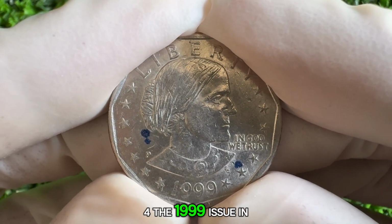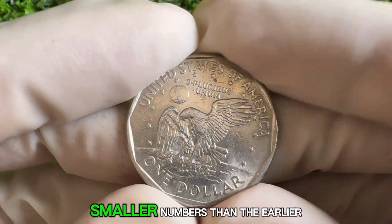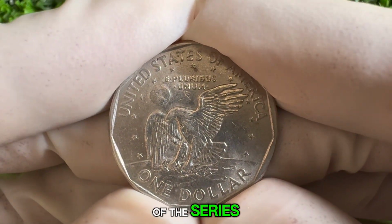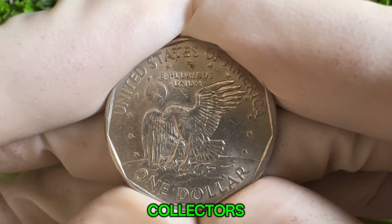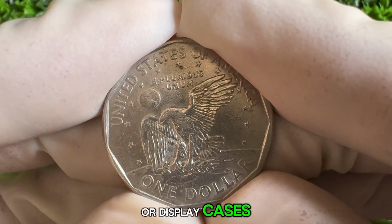4. The 1999 issue in particular draws attention because it exists in far smaller numbers than the earlier dates and marks the definitive end of the series. For that reason, even casual collectors often seek out at least one example for their albums or display cases.